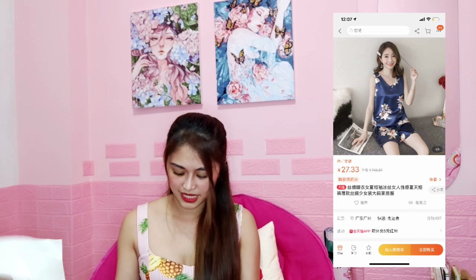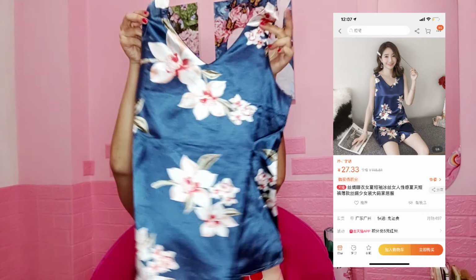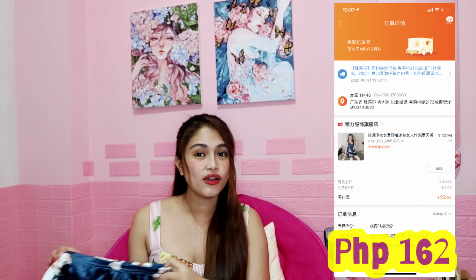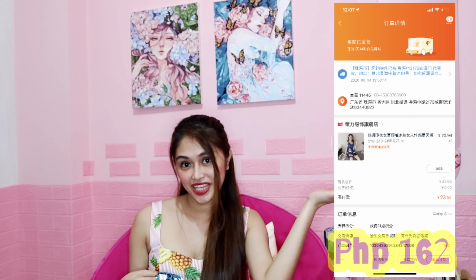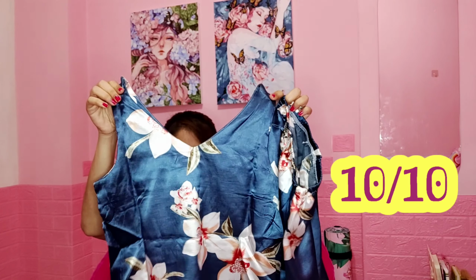I really love how they package it. Let's get the tag. Oh, it's so cute. Oh, this one. I love this one. Is very very cheap. Maybe around 19 RMB. I'm not sure, but for me, this is 10 over 10. That is what I expected from the pictures that they posted. The quality also is good and the stitches are very clean. Thank you, Taobao. Very, very cheap.